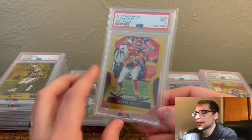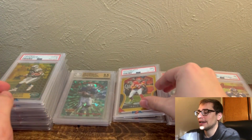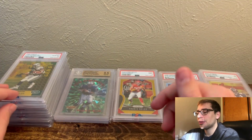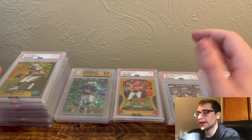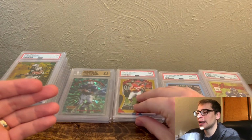Next, Travis Kelce, Gold Prism. Again, probably just recently saw this. So this is a PSA 9, numbered out of 10. Big name right now, obviously. Part of me, and somebody mentioned this in a comment, is why don't you sell this card now and buy it back later on? I think I would if it was like a 2021 product or 2022, but this 2019 I don't see popping up too often. I think, like I mentioned with the Moss out of 10 here, these are going to end up in collectors' hands.